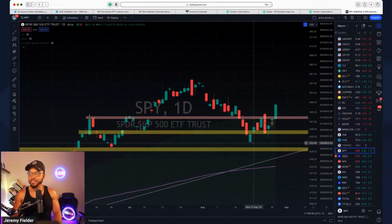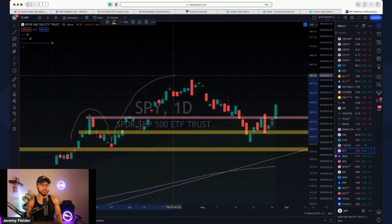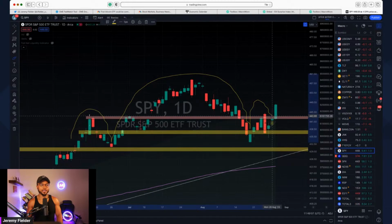Everybody thought, well, the bears anyway, that we'd actually break down technically from this head and shoulders. Okay, you got the head, you got the shoulder, you got the head, got the shoulder, right? This was the break lower, and we didn't get that.